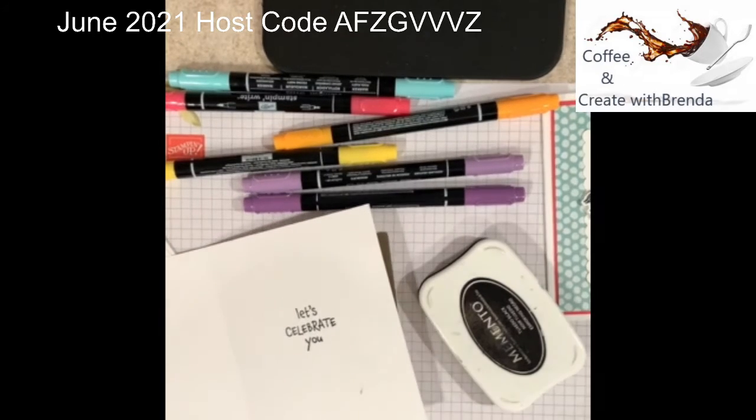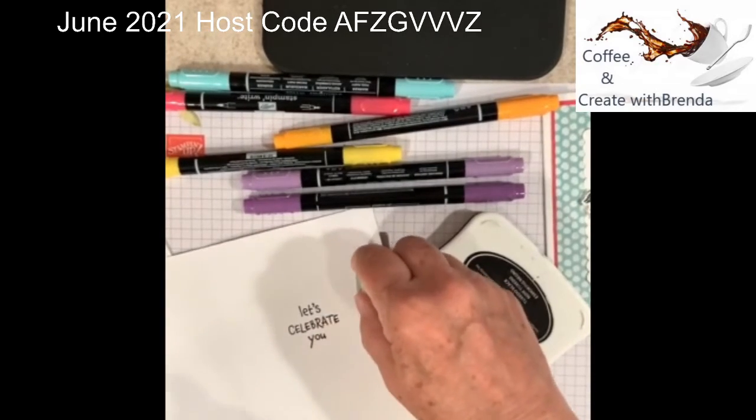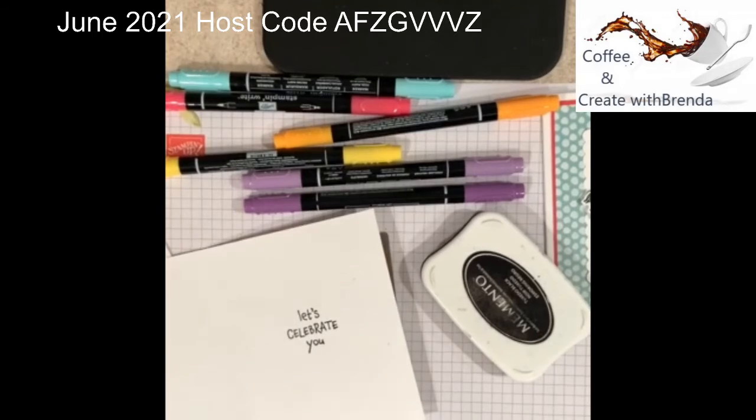Whoops, I got some stuff on there. Let's see if I can get that off from there. Oh, it's on my finger. Happens all the time. This is just a little sand marker that I found on Amazon, and it's amazing because it takes off those little blurbs, not all the time and not perfectly, but it takes them off pretty well, as you can see. So then I'm going to take my Melon Mambo ink.